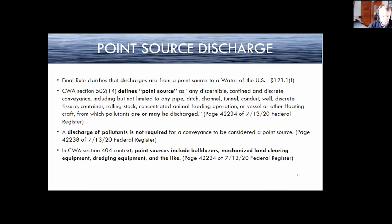The final rule clarifies that a discharge means a discharge from a point source to a water of the United States. The rule does not include a definition for point source, but the preamble for the final rule in the July 13th, 2020 Federal Register does. Point source discharges are discernible, confined, and discrete conveyances, as opposed to non-point source discharges, such as septic systems or overland sheet flow. It's also important to recognize that the point source discharge does not have to contain pollutants. The definition states from pollutants which are or may be discharged. Finally, point sources may also include equipment such as bulldozers and excavators and the like.